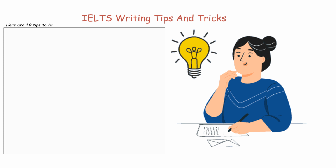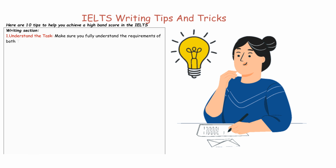Here are 10 tips to help you achieve a high band score in the IELTS writing section. Understand the task. Make sure you fully understand the requirements of both Task 1, report writing, and Task 2, essay writing. Read the prompts carefully and ensure your response addresses all parts of the question.